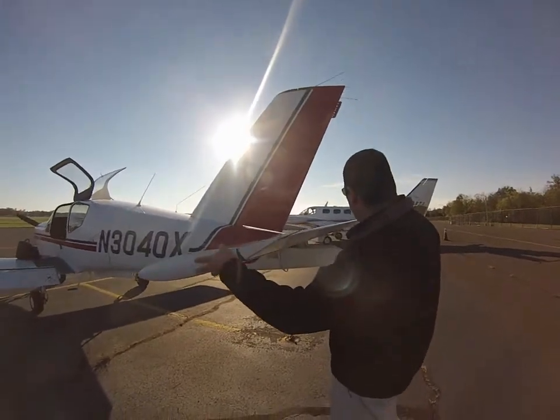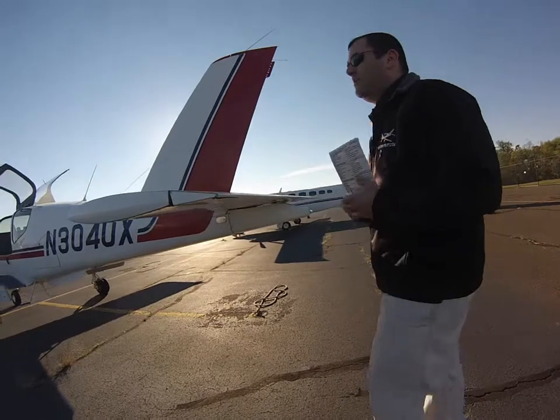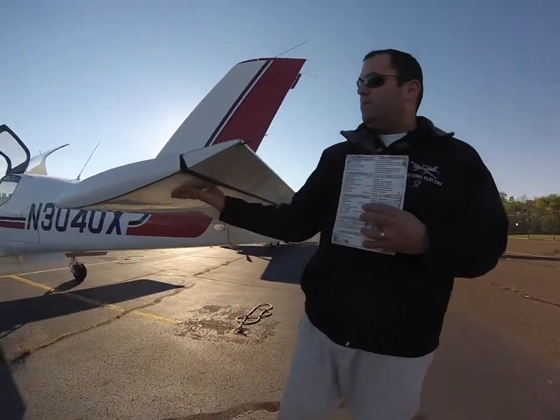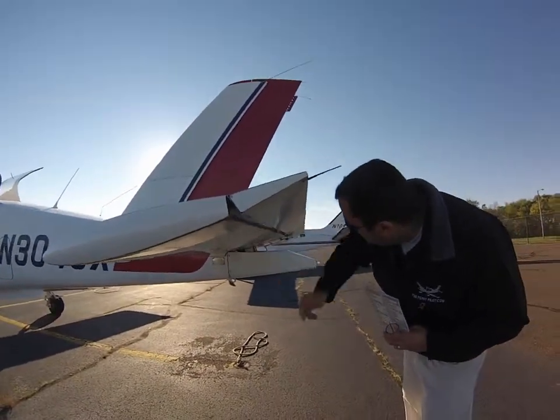Move it up, move it down. You want to make sure that the stab trim moves along with the stabilator. Move it up, move it down. You want to make sure that the stab trim actually moves along with the stabilator. Okay? Which is nice.